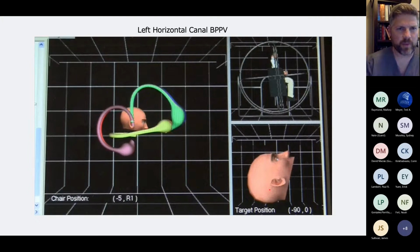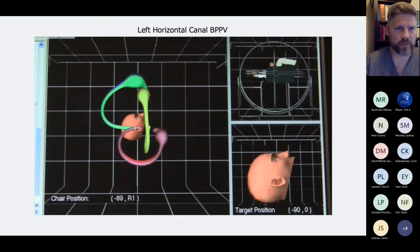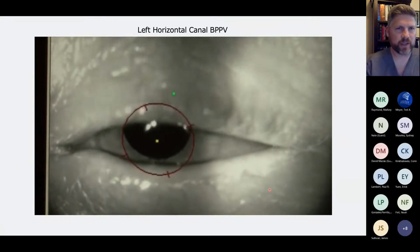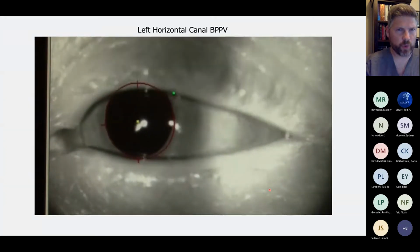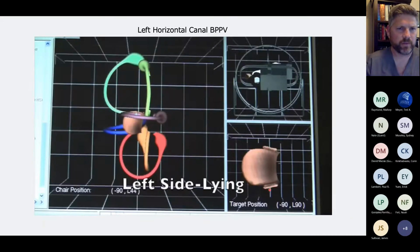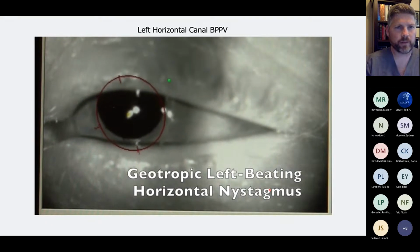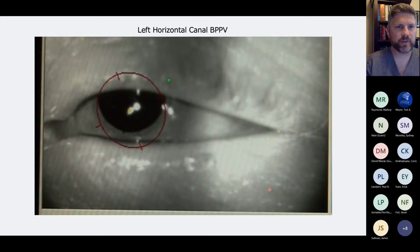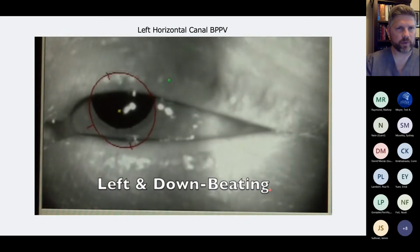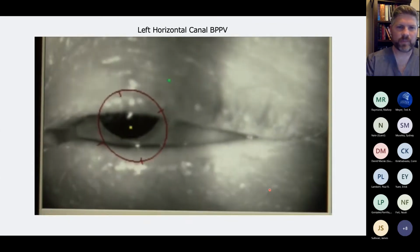So this is left horizontal canal BPPV. And so let's play this video. We're going to see some nystagmus here. Patient is laid supine. We're going to see some right beating horizontal nystagmus, but as we turn to the left, I believe we're going to see geotropic horizontal canal BPPV and geotropic horizontal nystagmus. So left side lying test now, and it should be more intense. All right, some latency there, and then now you see some left geotropic horizontal nystagmus. A little bit of a downbeating component, but predominantly horizontal. So this would be consistent with a left canalithiasis of the horizontal canal.